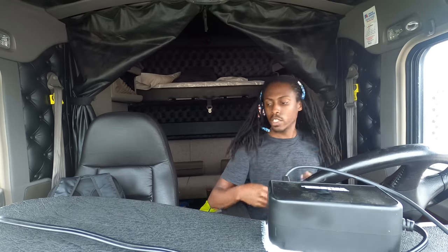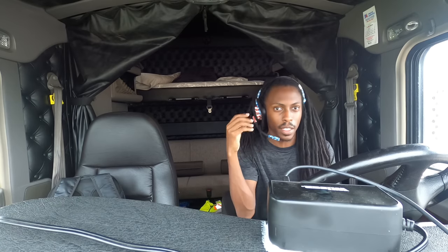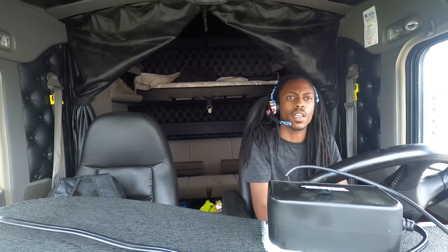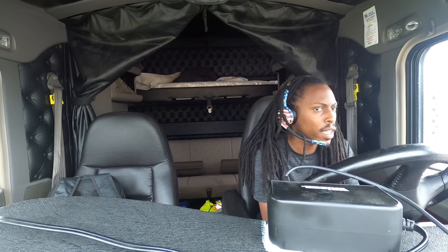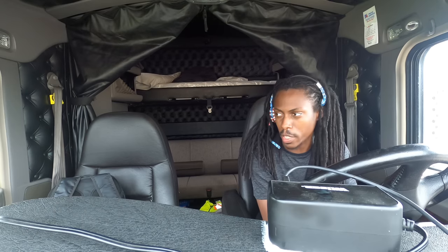My brother is graduating tomorrow in the Dallas area, and then my brother-in-law graduates Saturday in the San Marcos area, which is in between Austin and San Antonio here in Texas. So we're going to pick this up, shoot straight out there, and we'll figure out what we're going to do with the truck.